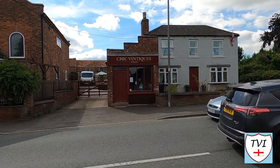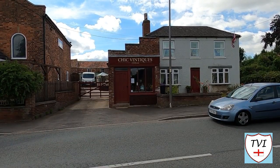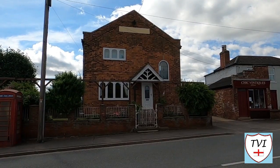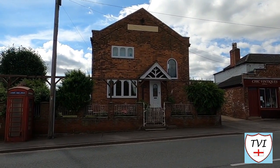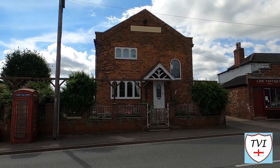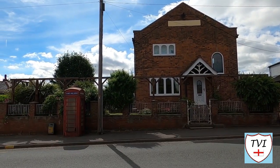No mystery about that shop though. That's Chic Vintiques, and it sells upcycled furniture and antique items. Here we have 2 channel favourites in one shot, an old chapel and a phone box with a defib machine in it. And next we have a bit of promotion for one of my old school friends.